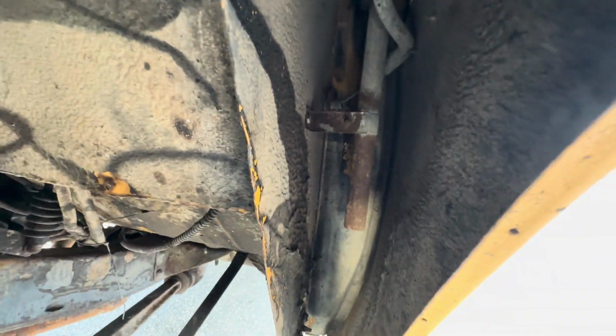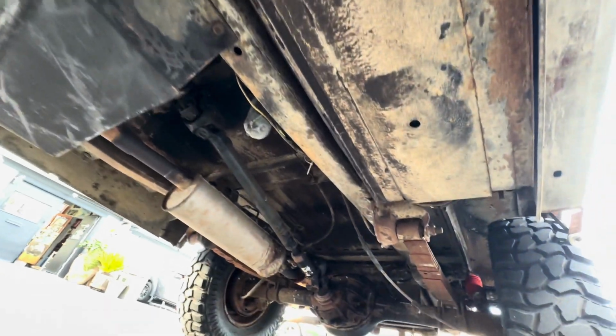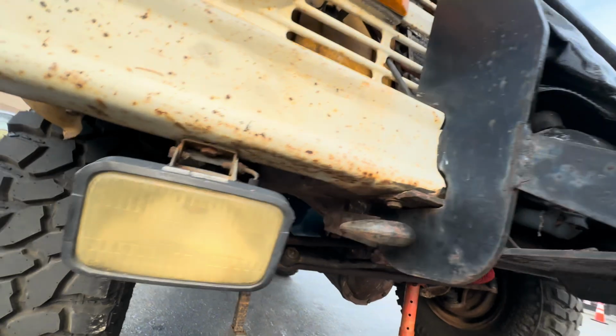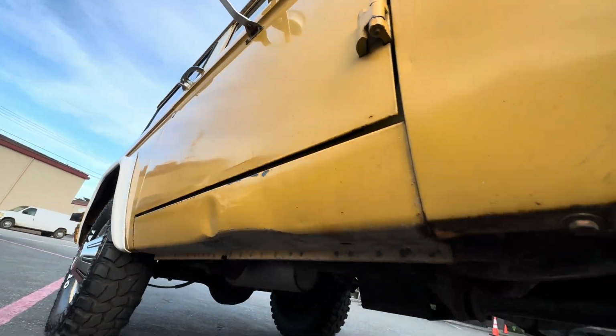Front diff looks good. No accidents here. As you can see, no rust in those typical areas right there. The fenders look clean under here. This is the big side, the rocker. No rust. And the floors are solid as can be. They're dirty and original, but you guys could probably see past that. Same with this rocker, very solid.